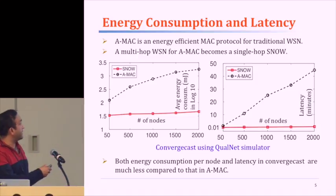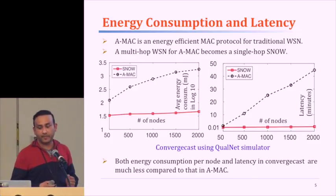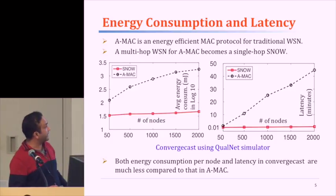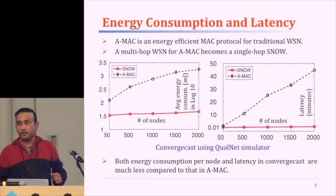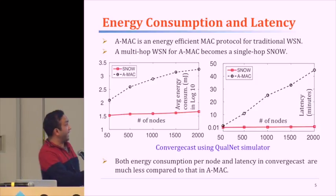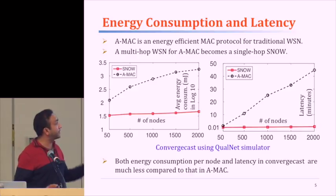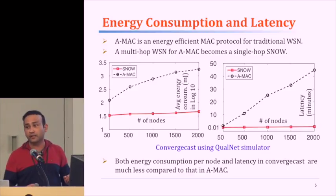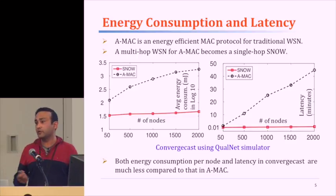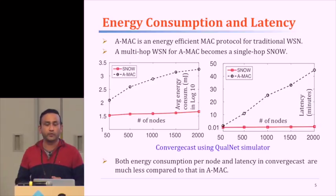So envisioning this type of design, we have a design called SNO, and we have the traditional technology design called AMAC, and we consider a convergecast. And you see the latency on the second figure and energy consumption per node on the first figure. That new design looks great. Network performance, both latency and energy consumption, are pretty good. So obviously I have to grab a solution like this. Then the question is, can we really do that? So we can answer this question here. Actually, we can do that.